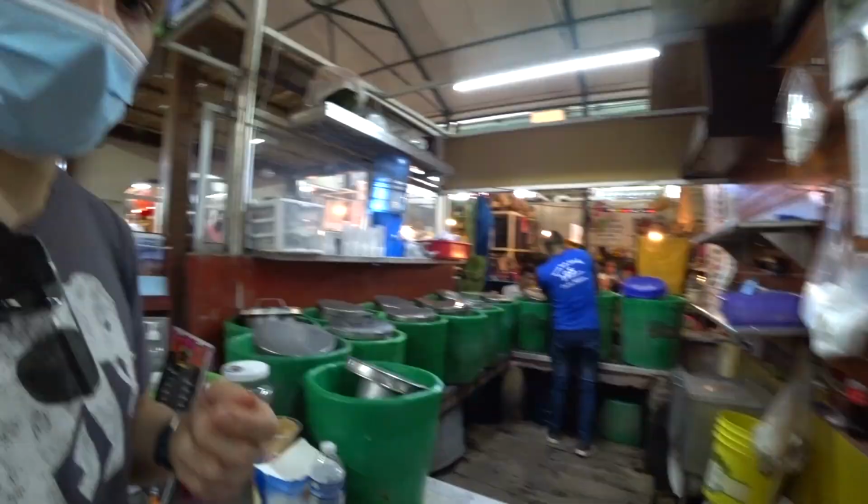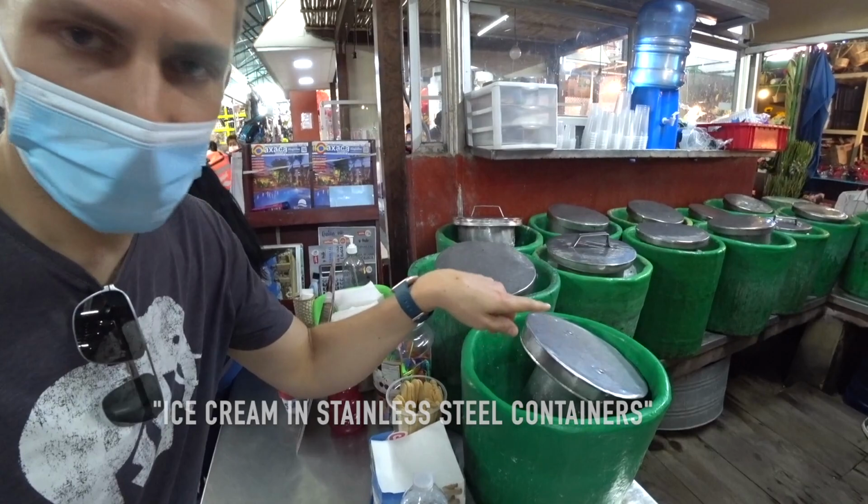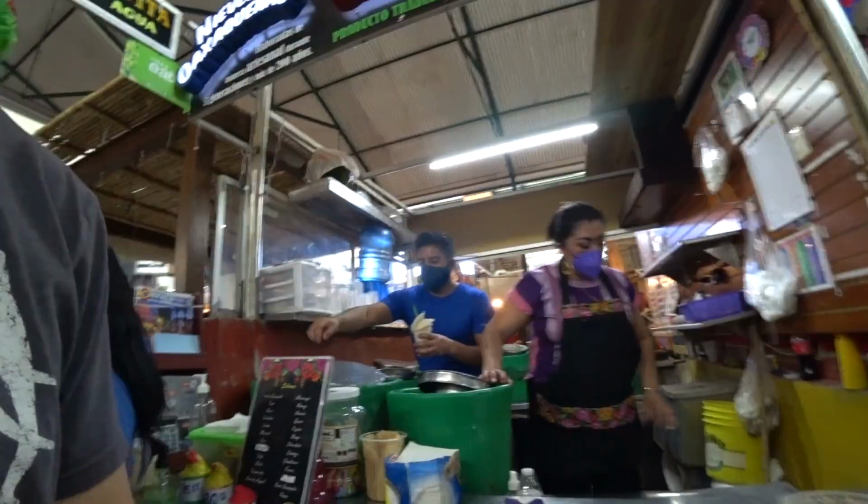So, these are nieves de garrafa, and they put ice cream inside here and then spin it around with ice inside of this outside container.